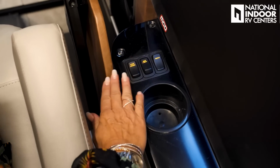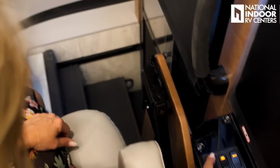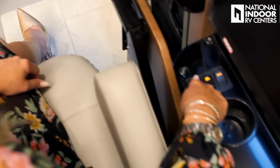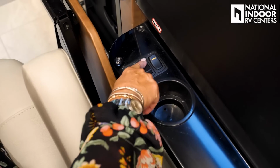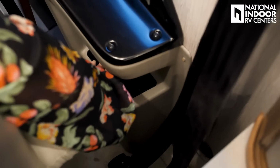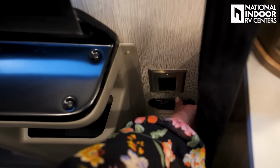Here to the right of the co-captain, we've got the step cover. So again, we don't want to fall in there while we're traveling, or if our furry friends or grandkids are traveling with us, we want to make sure that comes up, and that gives us a nice solid floor there. We've got our map light and our patio light, which is just outside the door. Cup holder, just behind the cup holder, I've got a little storage area, and I also have two 110 outlets so I can charge my devices while we're going down the road.